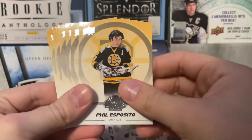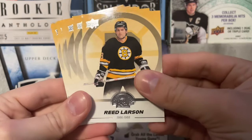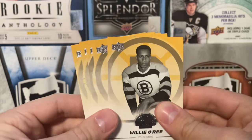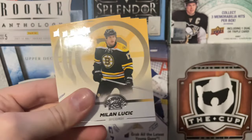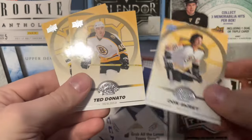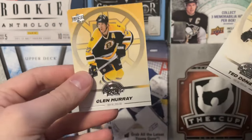Phil Esposito, an absolute legend there. Reed Larson, don't know too much about him. Willie O'Ree, the first African-American player to play in the NHL, so there's a Willie O'Ree there. Milan Lucic, we won't talk about him right now too much. He's a little bit of trouble, but there's that. Don Awrey, Teddy Donato, he played for a while with the Bruins, and a Glen Murray.